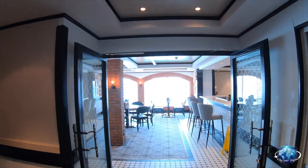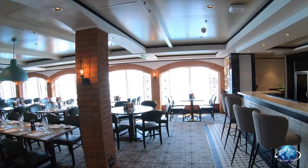So this is the La Cucina, which is the fine dining restaurant on board the ship.